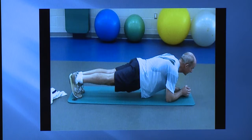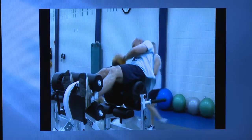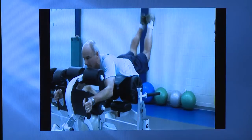Here's a rotation. This would be week two, week three. Much more dynamic, much harder. Again, week two on the floor, just basically working on the lower back. Again, working on the lower back, week three, progressing through it.